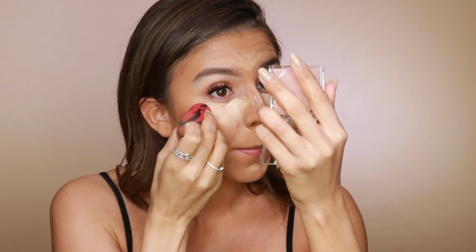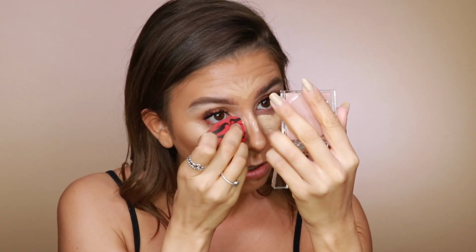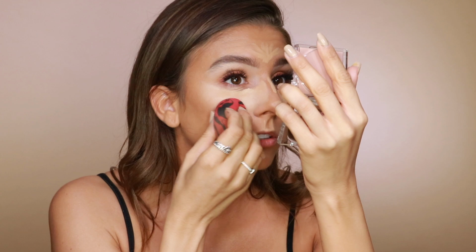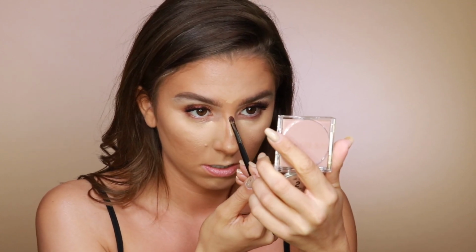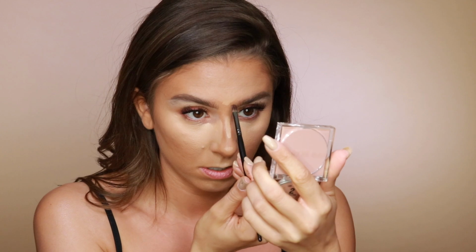I'm going to start blending the concealer out. Coverage looks pretty good so far. I'm just going to wait to blend directly under my eyes so they don't crease as much. I like to go in with a small brush to blend my nose out. This actually looks pretty good. Very good. I would say it's medium to full.